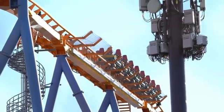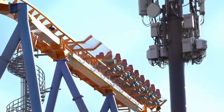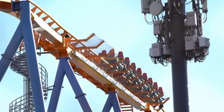Finally, we see the train at the top of the mid-course, held there under the power of the ride brakes, and the rigging can start to come down.